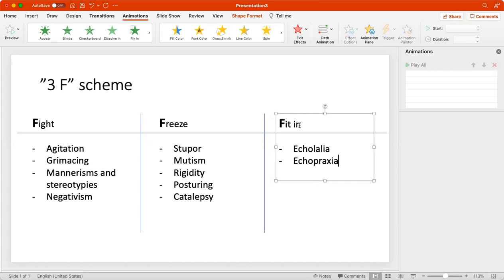Our goal today was to be able to understand the DSM-5 criteria of catatonia and categorize them based on the 3F scheme.